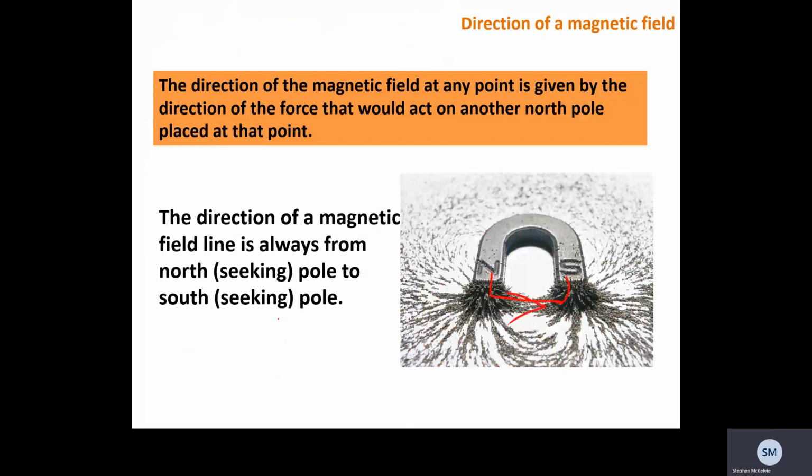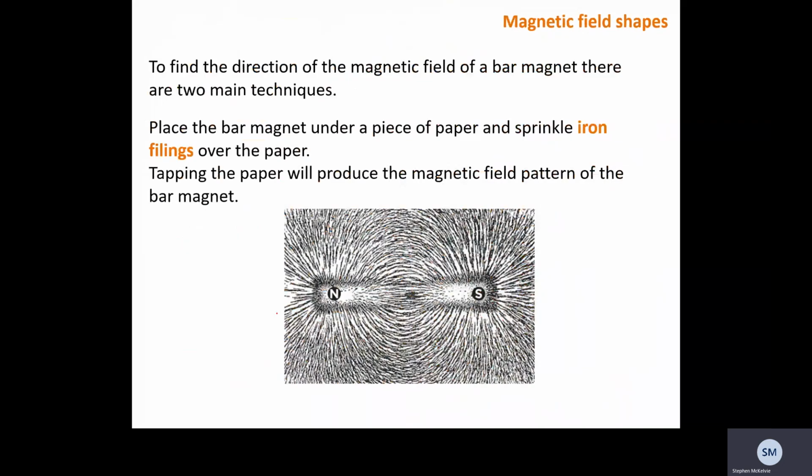To find the direction of the magnetic field of a bar magnet, there are two main techniques. Place a bar magnet under a piece of paper and sprinkle iron filings all over the paper. Tapping the paper will produce the magnetic field pattern of the bar magnet. You can see that here we've got these areas where there is a lot of iron stuck closely together. Here and here it is further apart. This is proof that we have strong field lines here and weak field lines here.